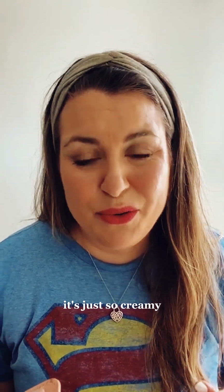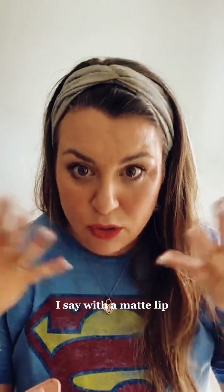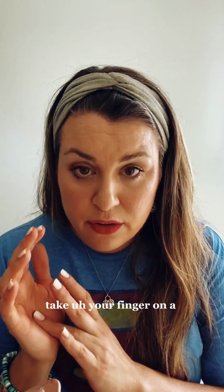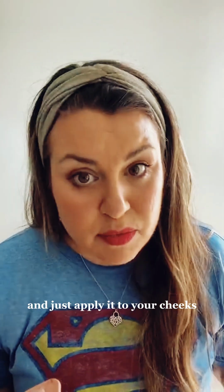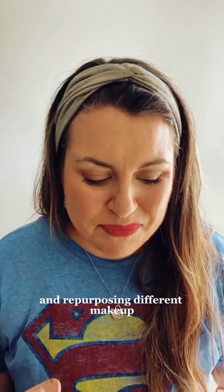And it's just so creamy. And for this look, I say with a matte lip, go with a creamy, luminous, more dewy look on your face. But if you don't have a cream blush, but you want to try this, take your finger on a pink lipstick or a brighter shade of lipstick and just apply it to your cheeks. Blend it onto your cheeks. I love multi-purposing and repurposing different makeup.